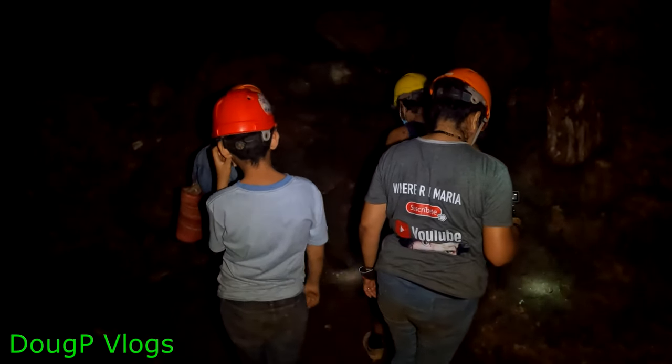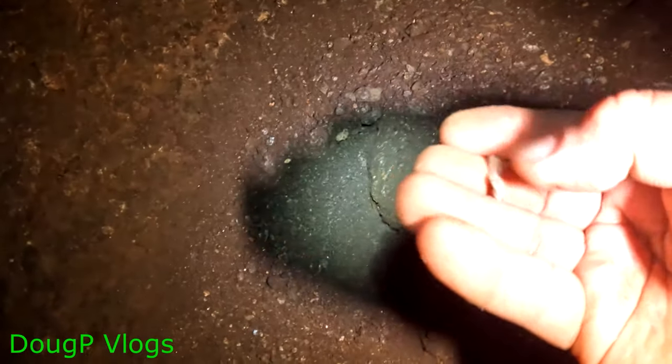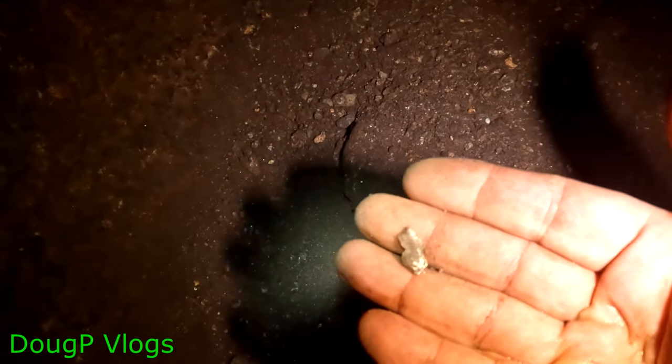También vamos a conocer una formación. I don't know if it'll sparkle like this on camera, but here this dirt, it is sparkling because it's full of pieces of crystal. It might not show up in camera, but in real life, everything is just sparkling.